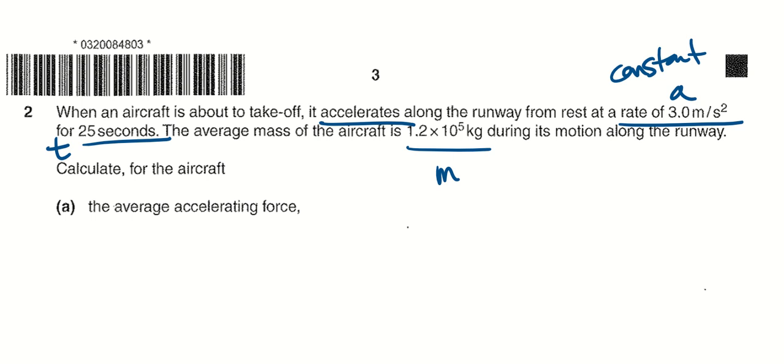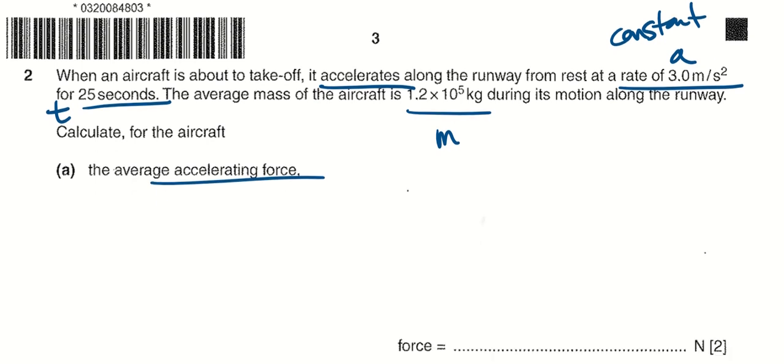Okay, then they ask us to calculate for the aircraft the average accelerating force. So whenever there's a force or whenever there's acceleration, there'll be force and vice versa. So how do we calculate that?